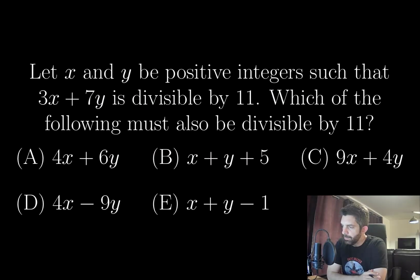Let x and y be positive integers such that 3x plus 7y is divisible by 11. Which of the following must also be divisible by 11? Interesting. And we're given a bunch of options here.